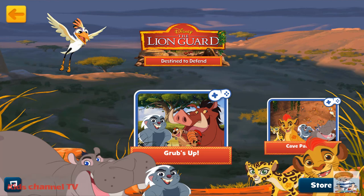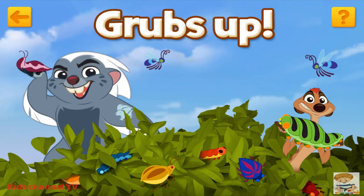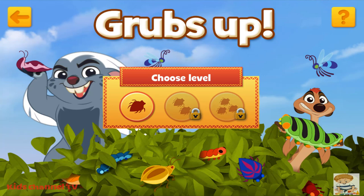Timon and Pumba explore what makes them destined to be the best. Timon and Pumba are teaching the Lion Guard to catch bugs. Can you help them?